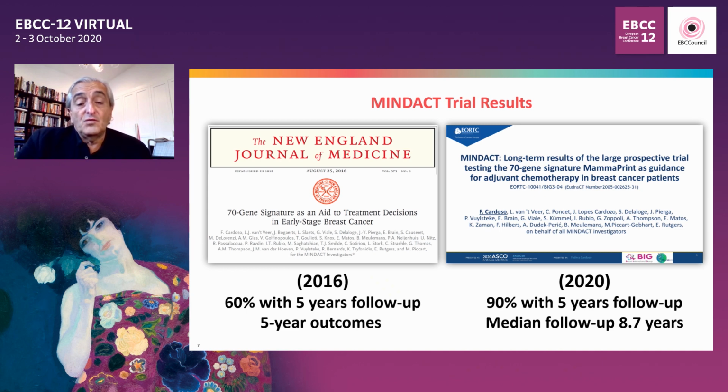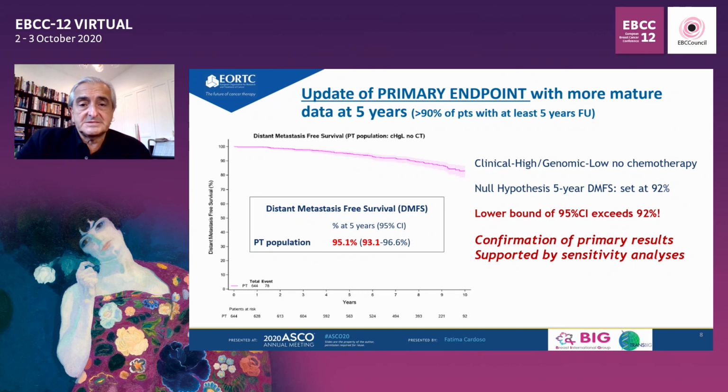At this point, over 90% of the enrolled patients have at least 5 years of follow-up, with a median follow-up of the population of 8.7 years. And here are the high-level results to remind you of the findings. In the 2020 update of the primary endpoint, patients who were clinically high risk but Mammaprint low risk were randomized to receive no chemotherapy, and their distant metastasis-free survival at 5 years was 95.1%, an excellent outcome, which was not significantly improved by the addition of chemotherapy. These 2020 findings confirmed the original 2016 data and supported the safety, with confidence intervals of over 92%.